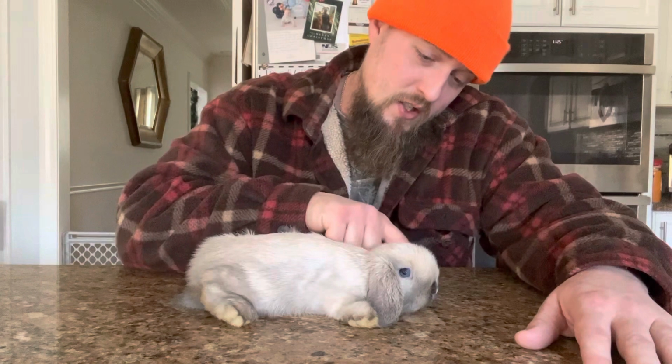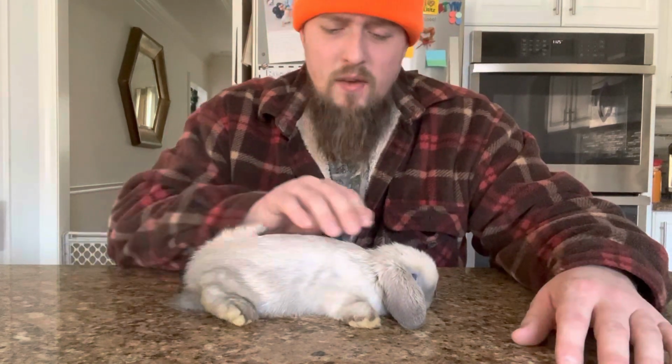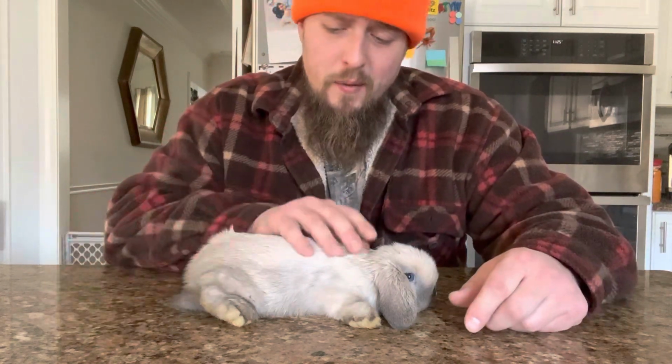So as you can see, this girl is still sitting here. We've been going for over 3.5 minutes and she's just really chill. So that's all of our bunnies' personalities. Every single one of them that you would pick out here is going to be just like this. They're going to be super calm, really friendly, really into people and human interaction.